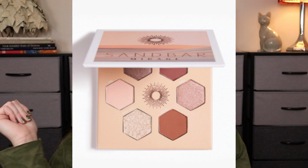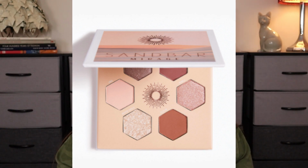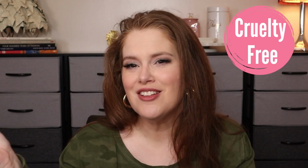This is by Sandbar Beauty, and this retails for $26. This is the Mirage palette. It says it has matte, satin, and shimmer shades. So it looks like it's a very neutral palette. So if you're not a neutral girl and you love color, you probably wouldn't like this one. You'd probably have to pull out another palette, I would guess. I am mostly neutral. I'm getting more and more into color, but I still think it looks pretty.